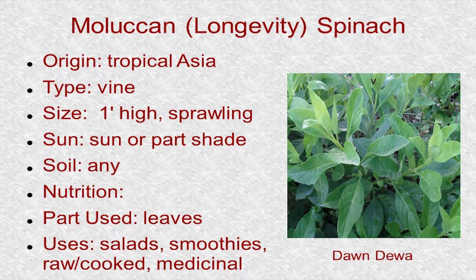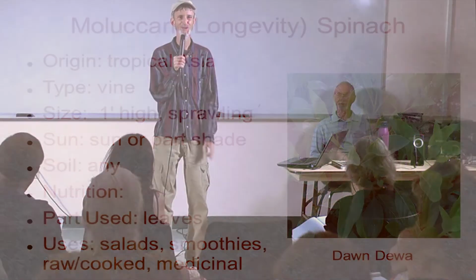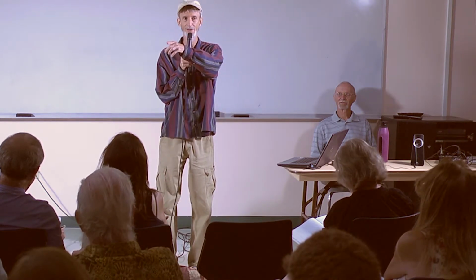Okay, Moluccan spinach, the plant with many names. We're trying to figure out what to call it. A lot of places, Bill says, call it longevity spinach. I was introduced to it as Dawn Dewa, or as Rita likes to call it, Dewey Dawn. And then I looked online and I found Moluccan spinach, so whatever you want to call it. We've got it labeled back there as longevity spinach, so if you want to get some.